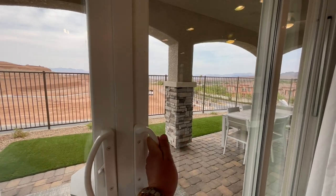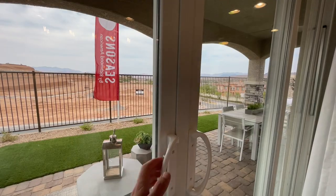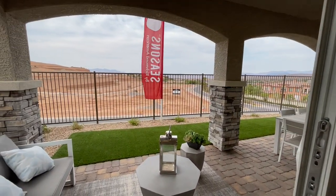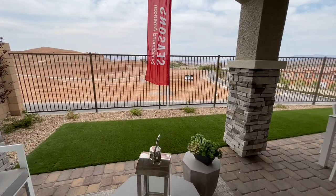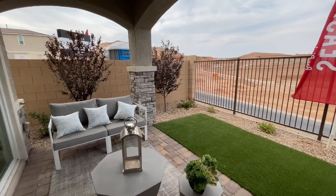Oh, can we not go out? Let's see. There we go, it just was sticking. Now, this backyard you're not gonna spend on average $13,000 to $15,000 like in most homes. Because, oh, you know what, I take it back. Maybe I spoke too soon. But they did a nice job out here. They even added the stone on the pillars.